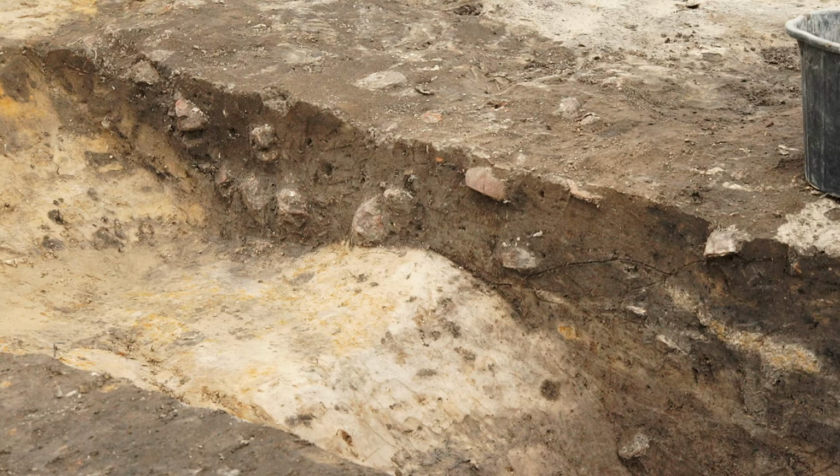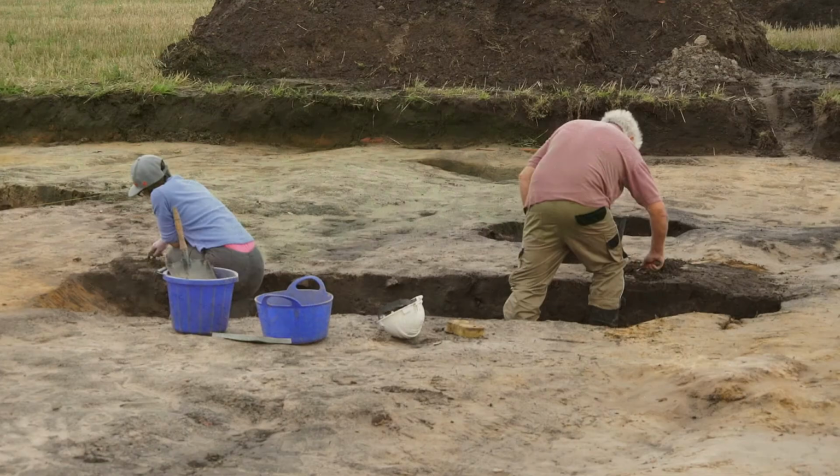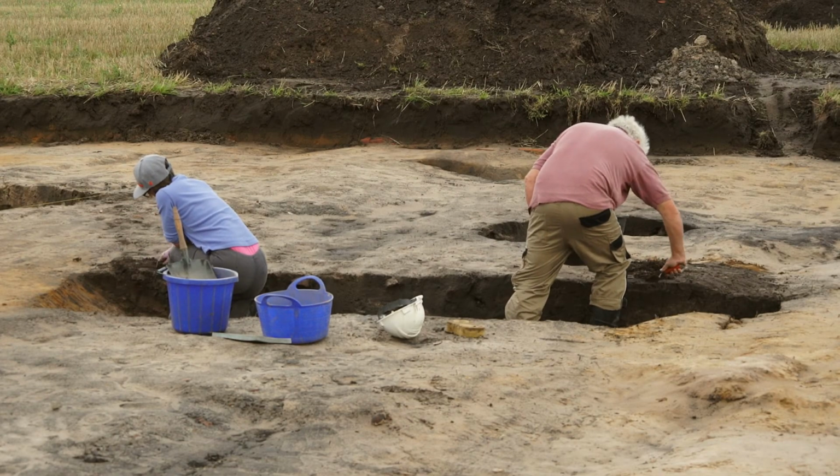The one thing we need to know is right in the middle, where I've scored into the sand, is what overlies what. In this case, it looks very much like the fill of the ring ditch overlies the fill of the ditch. So that means that the ring ditch came after the enclosure ditch, and they weren't there at the same time.